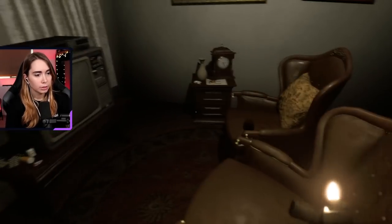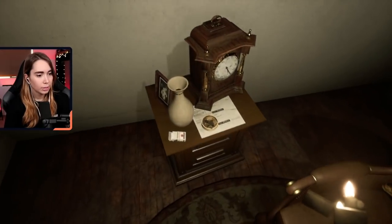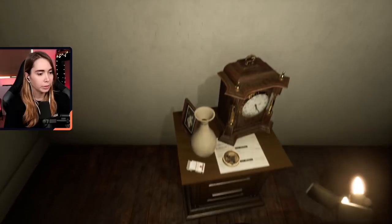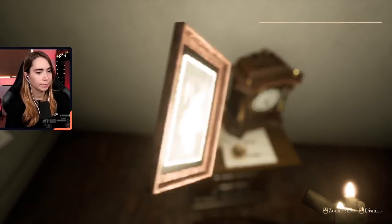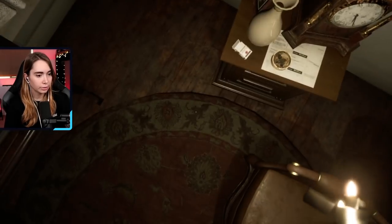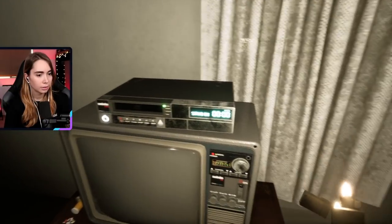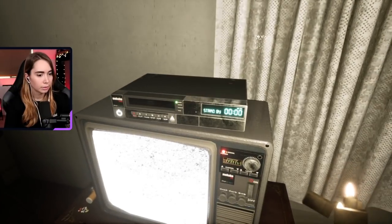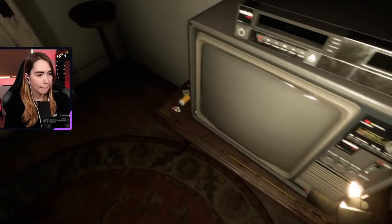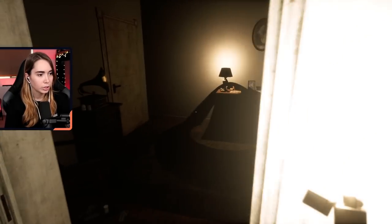This is really good. This is surprisingly good. It's that slow kind of build-up that I like. And subtle changes. Very subtle scares. No tape yet? What else can we do?